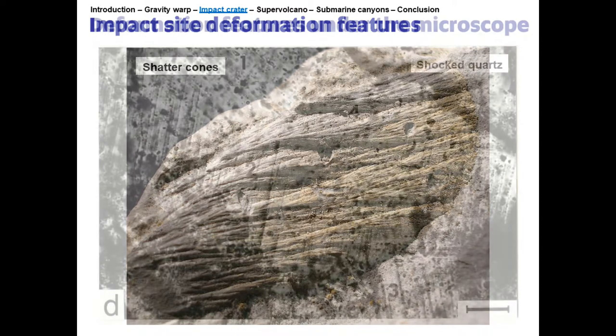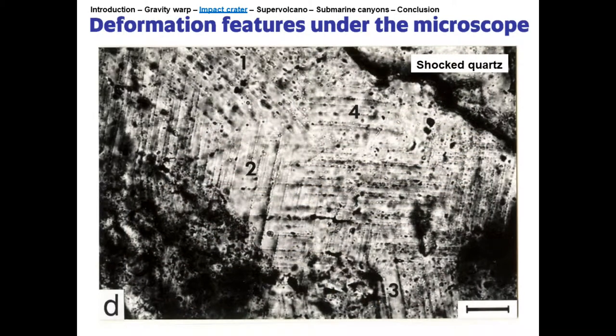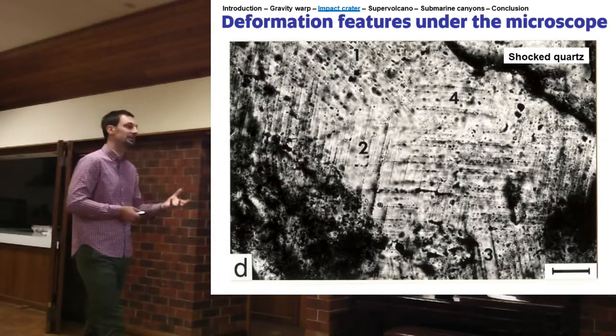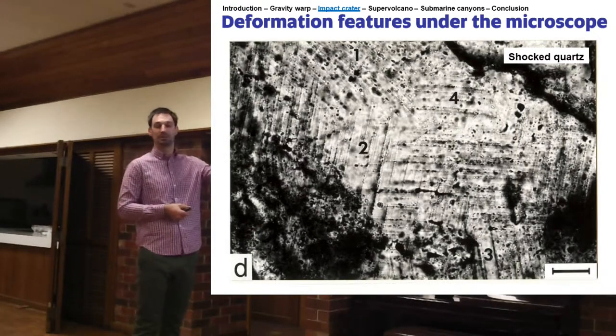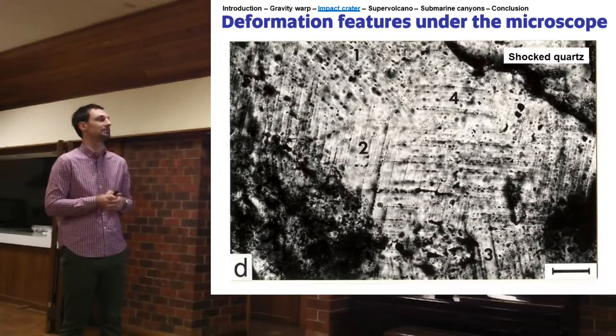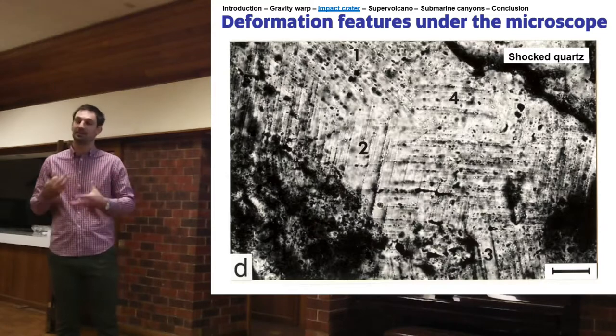There are also these things called shock quartz grains, okay? And what you can see here, these features are effectively very, very fine planar fractures. When you look under the microscope at some quartz grains, you can see these series of intersecting sets of fractures. And again, the same explanation: they're produced by very extreme pressures that cause these features to develop in these tiny little quartz grains that we can observe. So we start to get a bit of a hint that there's something going on.